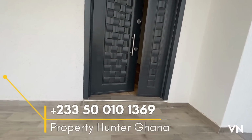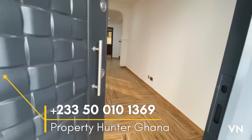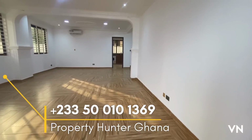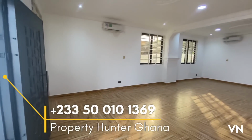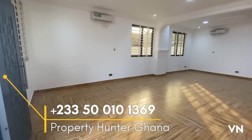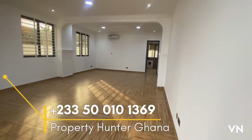Let's enter here and see what we have. You have your very elegant entry door, and you have a huge living and dining area here. This area, the middle here, will be your living area, and then the back there will be your dining area. That's a huge one.